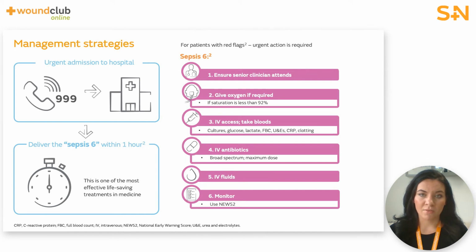Any patient with a red flag of sepsis should be urgently admitted to hospital wherever possible. Once admitted, treatment should be initiated immediately. Treatment is described by the Sepsis treatment protocol shown here in pink. The most important point is that the items shown in the Sepsis treatment protocol are the initial required treatment and should all be carried out within the first hour after admission. Time really is of the essence where sepsis is concerned.